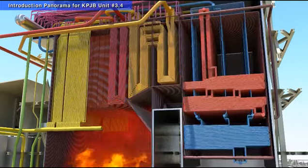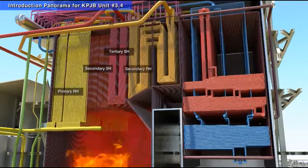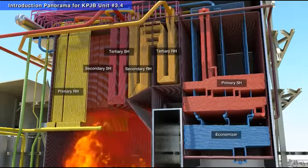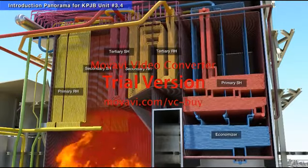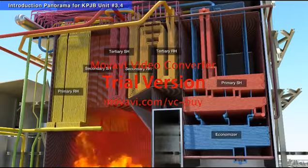The boiler's heating surface layout is in order of primary RH tube, secondary SH tube, tertiary SH tube, secondary RH tube, tertiary RH tube, primary SH tube, economizer to the direction of the exhaust gas flow.